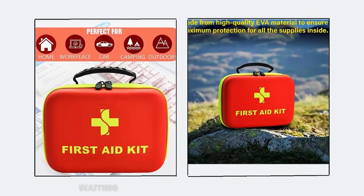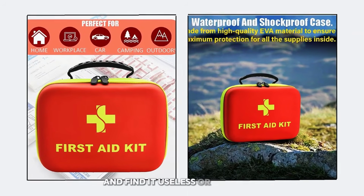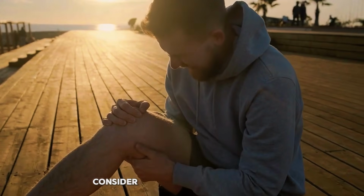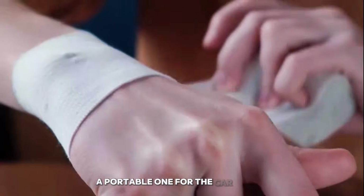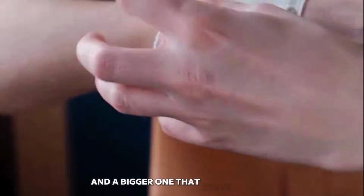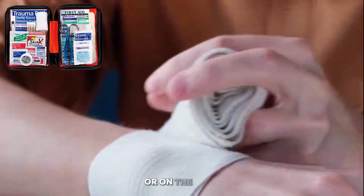They are just clutter waiting to fail you at the worst moment, when you reach for something and find it useless or dried out. Consider building 2 smaller kits instead of one giant one, a portable one for the car or bag, and a bigger one that stays at home, so you are covered whether the emergency happens in the kitchen or on the road.